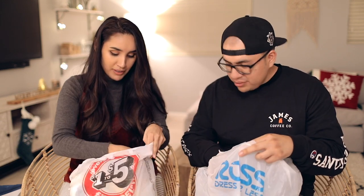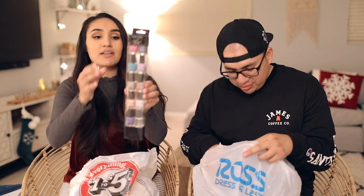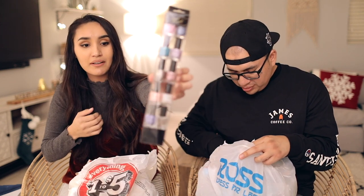So we're gonna put some of this in their stocking just to be funny. Emma, from Five Below, I got her this pack of nail polish that comes like this. There's a ton of really pretty colors. So I went ahead and got her this, and I believe this was $5. And Ethan, this cool Marvel Captain America. It's like a twisting thing, and then it flies up.